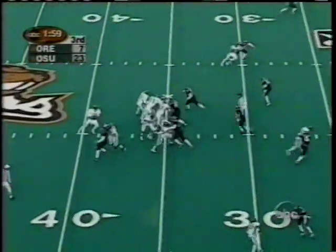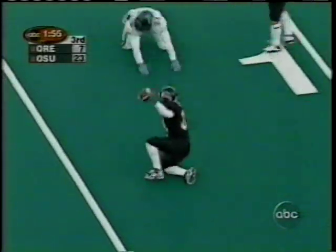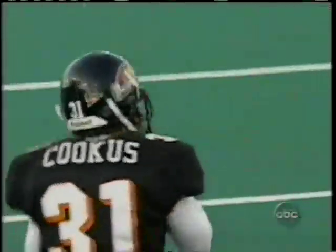Second down and 7. Harrington going down the middle with it. It's intercepted. Cookus again. That's 3 interceptions today. Jake Cookus with his 3rd pick intended for Justin Field. Field was in between them. The ball was out in front of him. He couldn't reach it. And Cookus got it.